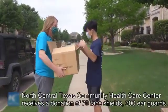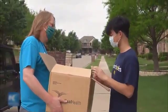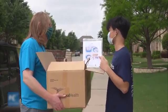Yep. This is the other half of the package. Yesterday we gave you 150 ear guards and you ordered 300, so the rest are in here. Here are instructions for you to assemble it, and then if you need it, it's on our website, flyset.org. This is truly a gift that will help our staff that are treating patients.